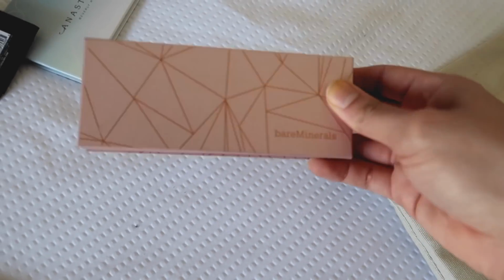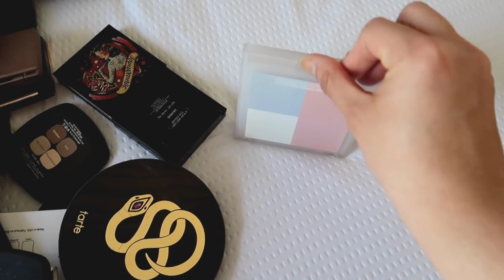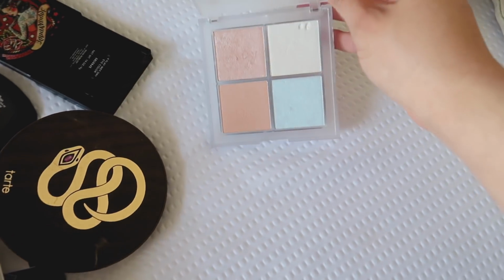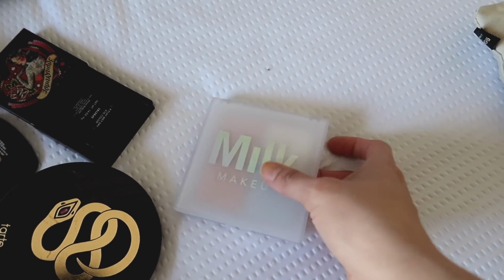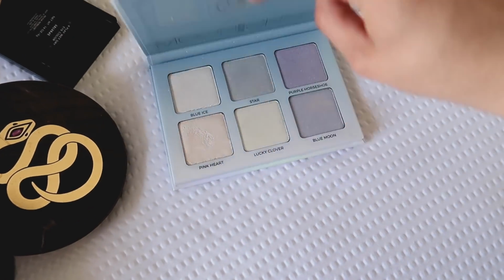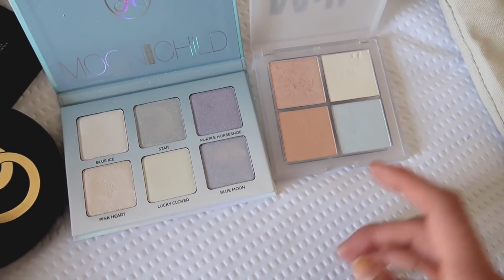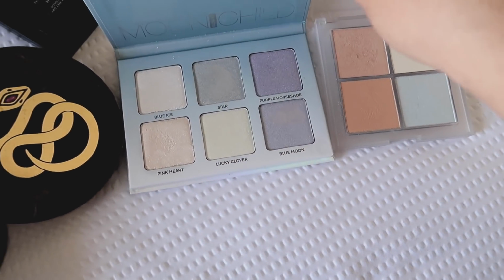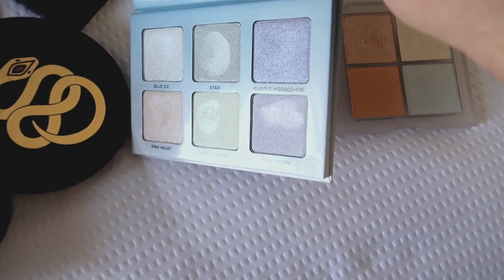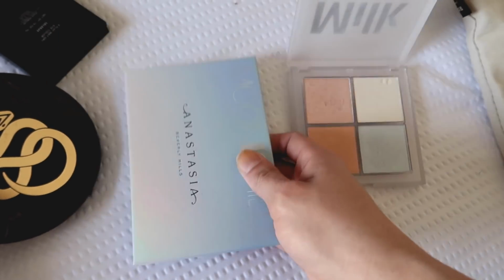I'll actually ask a friend of mine that used to love this and hit pan on hers if she wants it. This is the Milk Makeup highlighter quad from a few Christmases ago. It has really funky highlighter colors. I'm definitely going to be keeping this, but it is quite similar to the Anastasia Moonchild Glow Kit, as you can see. This does have more colors, but I feel like I just don't ever reach for this. I don't think I've ever even used it other than swatch it. So I think I might actually sell this on my Poshmark.